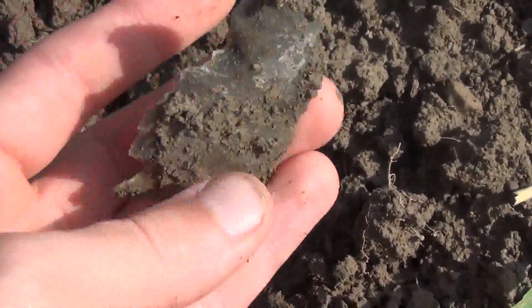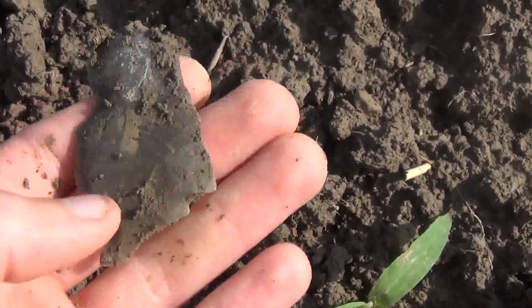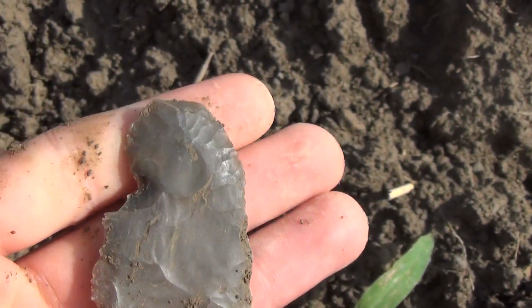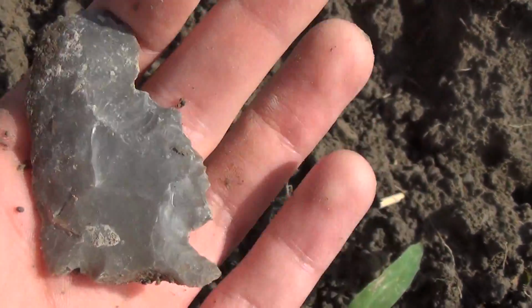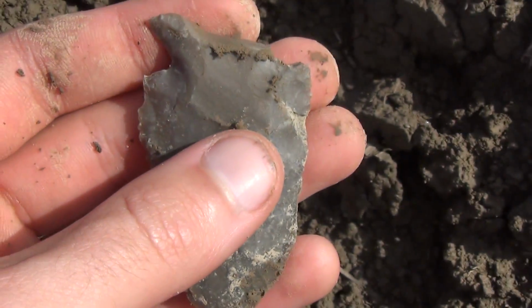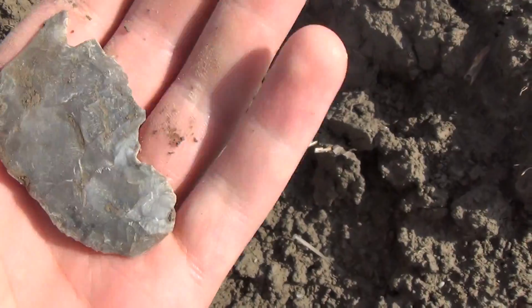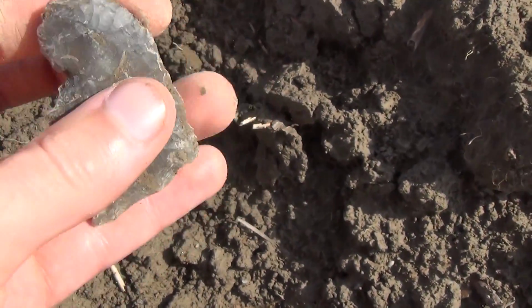Yeah, it's all beat up, yeah, though. Yeah, it's broke up. It's thin. That's reworked. Mm-hmm. Damn. That's a notch base, isn't it? Most likely. I don't know, maybe not. Probably was, yeah. It's a shame.